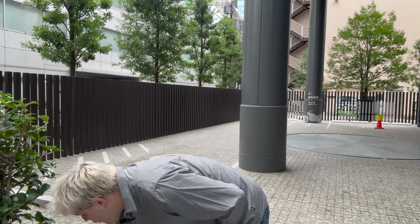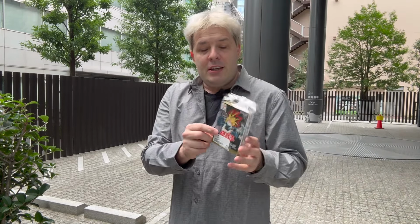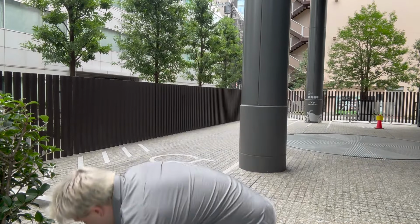Okay, so over the last few days, picked up some more amazing stuff, guys. We're gonna go over some of the stuff I have in my backpack right here. The first one I want to show off is actually, I picked up Yu-Gi-Oh! Duel Monsters, the original one for the Game Boy. Picked this up for 400 yen complete in box. Really excited to have this one.